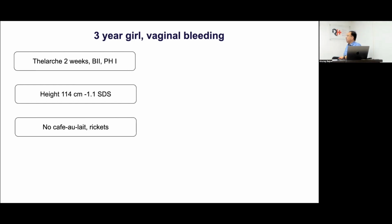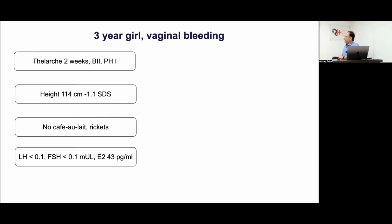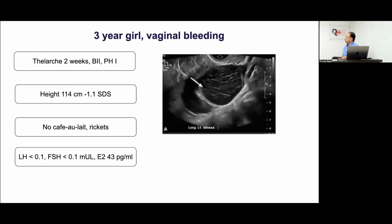There were no features of cafe au lait spots or rickets, and the parameters showed that LH and FSH were undetectable, and estrogen levels were reasonably high at that point of time. What I'm trying to say is that this is the phase when your estrogen is weaning off. So probably this 43 estrogen, which is very high for this girl, would have been even higher, going above 100 in many scenarios of peripheral precocious puberty. So this was a classical case, and an ovarian cyst was detected.